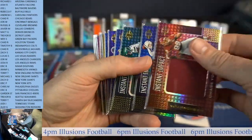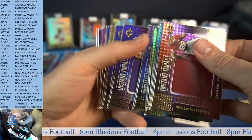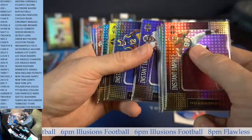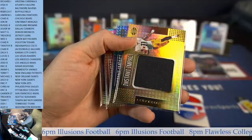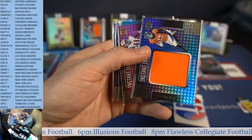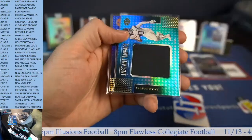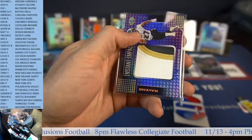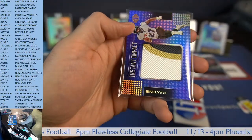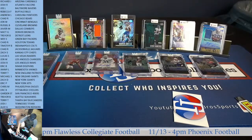Chase Young, Eason, Denzel Mims, Van Jefferson for the Rams, J.K. Dobbins, Ravens, Van Jefferson again for the Rams, Chase Claypool for the Steelers, had a great break. K.J. Hamler, Broncos, Brandon Aiyuk, 49ers, Laviska Shenault Jr., Jaguars, and the 1-25, J.K. Dobbins, Baltimore Ravens.